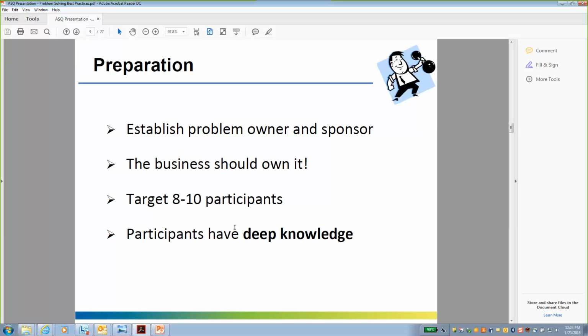Target 8 to 10 participants. And then that final bullet, participants have deep knowledge. They have to be the right participants. So I'll ask you to think about the last time you were in a session with 30 or 40 people in it. And I think we've all been there. Work group dynamics do not work effectively with that many people. There's tons of science around this. If at all possible, you don't want to get much more than 10 participants on the core problem-solving team, because otherwise it'll fragment into cliques and groups and people don't stay engaged.